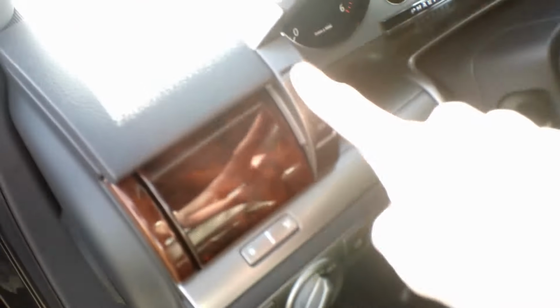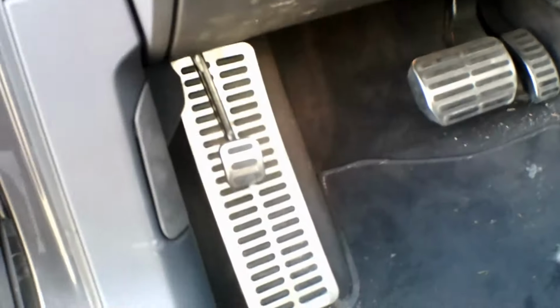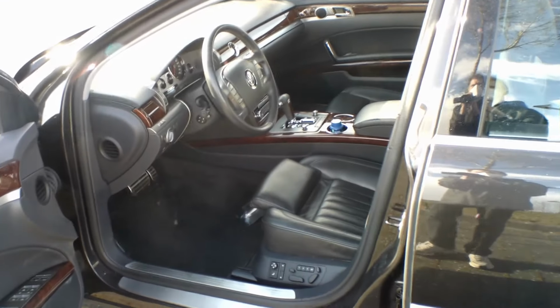Storage. To the left of the steering column, panel dim, trip reset, headlight switch, and down there is your parking brake and your parking brake release. Alright, so let's go ahead, hop inside, do a few revs, and see how she sounds.